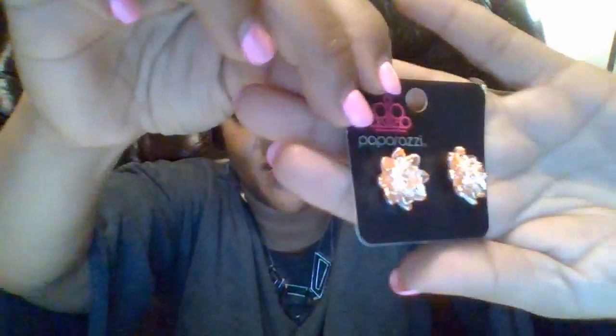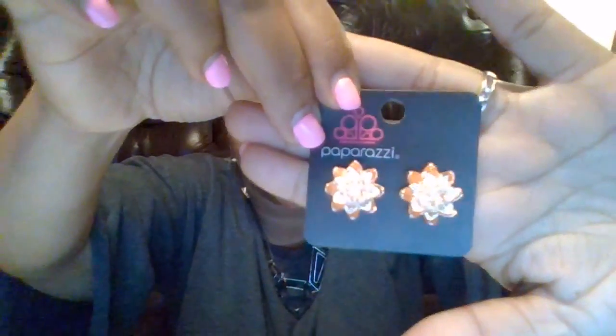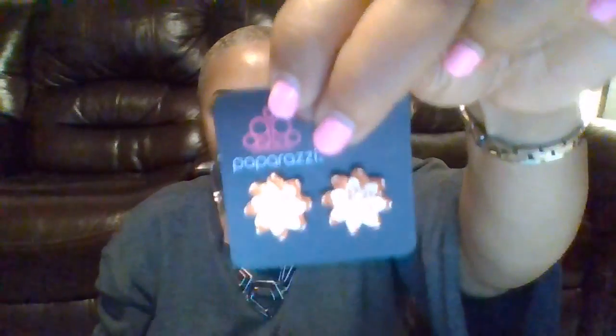Now, E15 is a pair of rose gold post earrings. So they're lightweight and they're in the design of a rose. So this is E15 post earring with kind of a 3D rose to it.